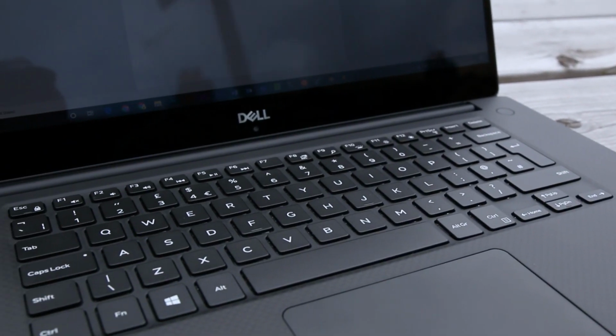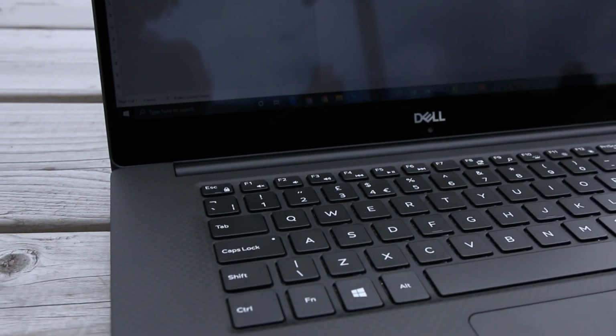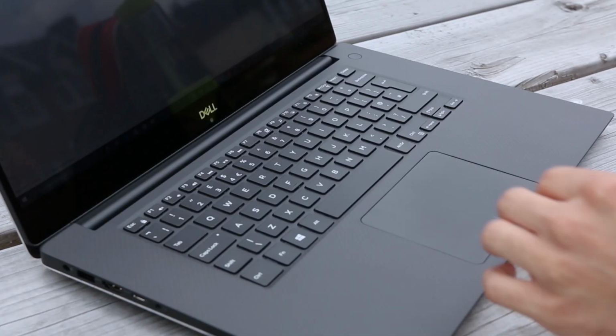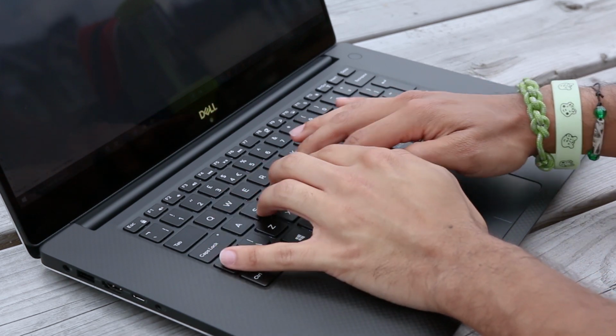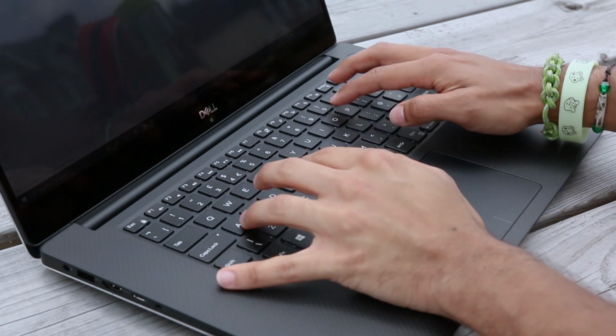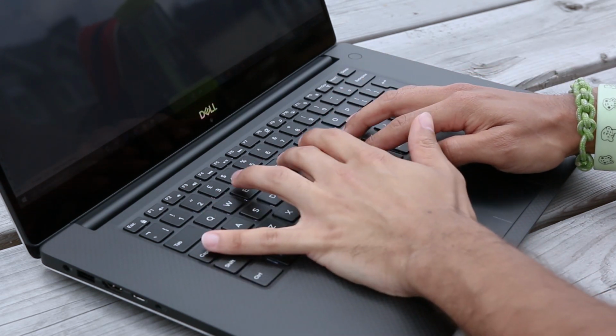Now, the keyboard again is very similar to the XPS line of laptops, which is a good thing, but it does feel like they have a little bit more travel. Maybe it's just a more pronounced click to the keys, but that could just be me. Now, there is a 2-stage backlight which is enough, but it's not the best. It's not RGB as some of the laptops have, and most other laptops have a few more levels of adjustment for the backlight. This only has 2.